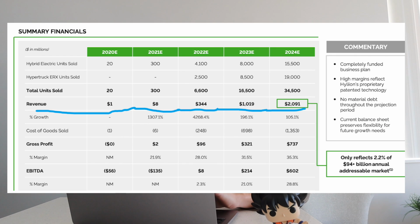But there's a lot more we can do to figure out the value of Hyliion, so just stay with me here. Let's go to the next slide. That's a summary of their expected financials. So right now they're only generating $1 million in revenue in 2020. So essentially they have no revenue right now, and then next year in the entirety of 2021, they're only expected to generate $8 million in revenue. And then if we look 2 years out to 2022, then they get up to $344 million in revenue. So now they're starting to generate actually a little bit of meaningful revenue.